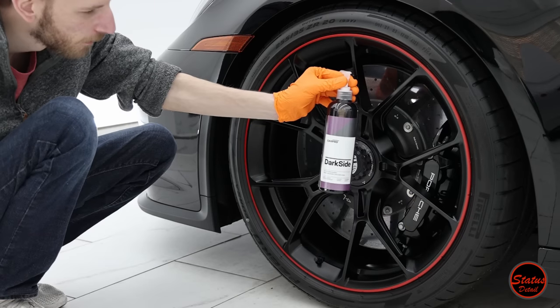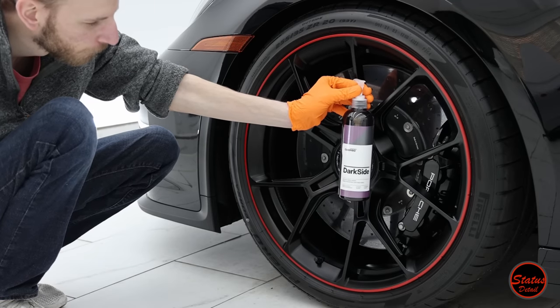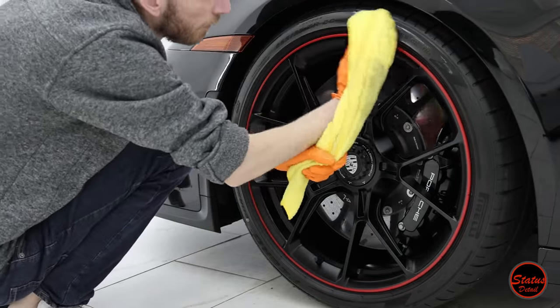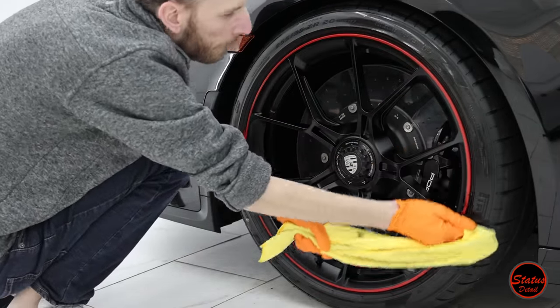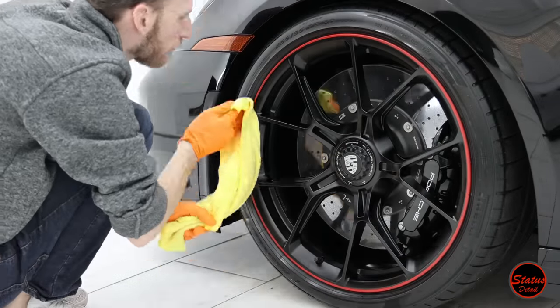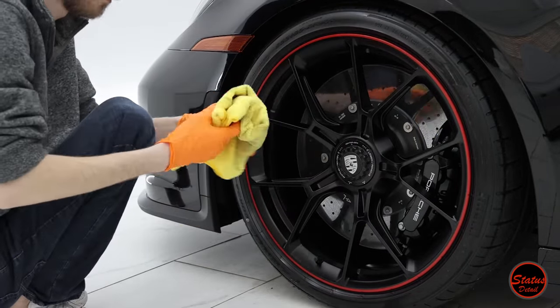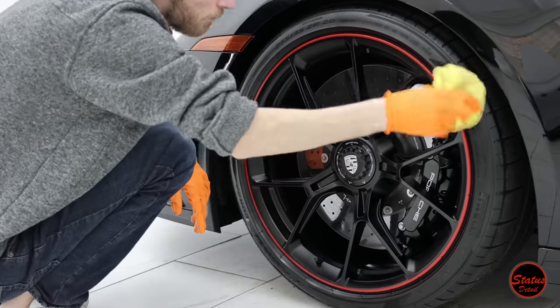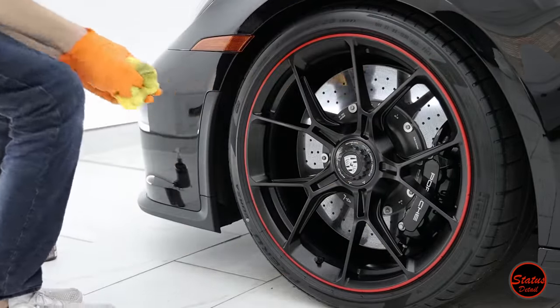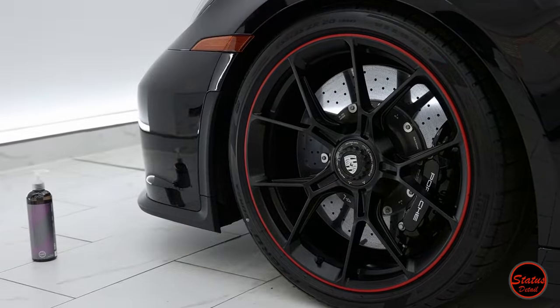Usually I use Gyeon Tire, the blue bottle, but this is CarPro Dark Side. This product is supposed to last longer, and from my experience so far, it looks almost identical, if not completely identical, to Gyeon Tire. Now, it's also interesting that it smells nice, because I always say that Gyeon Tire might be one of the best smelling products in the world for a detailing product smell. Dark Side definitely smells good. It does not smell bad.